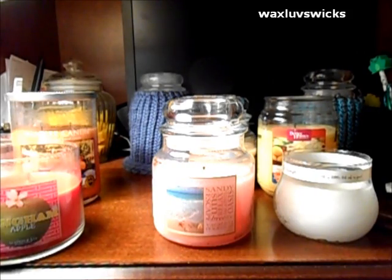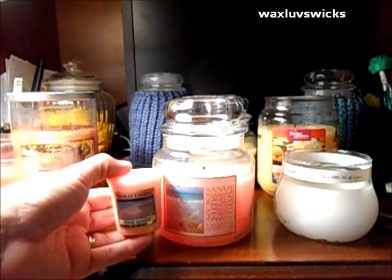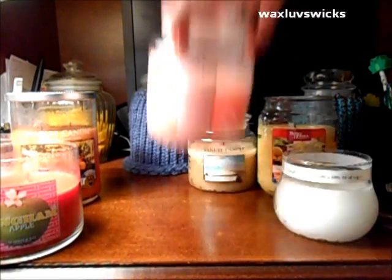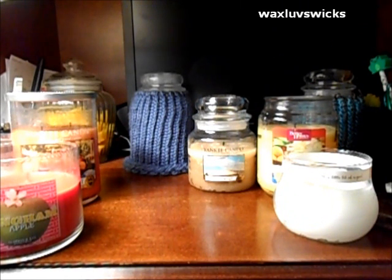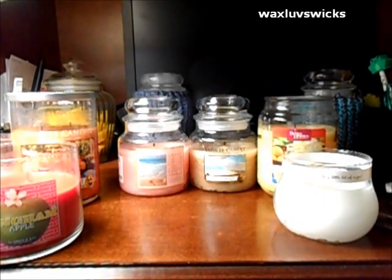But, and see, here's the label for Pink Sands if you've not ever seen it. It looks kind of similar. But when I burned it, it was not Pink Sands. I don't know if anybody else has burned it, but it's not. It smells like it's got ocean water mixed with something else, something sweet. I don't know if I like that so much. I would be interested in knowing what that is.